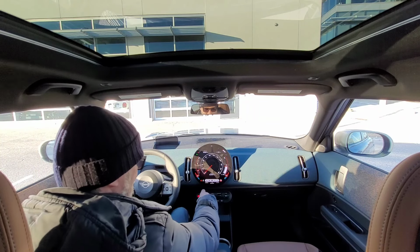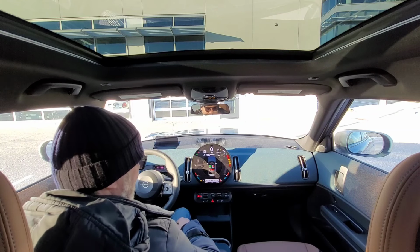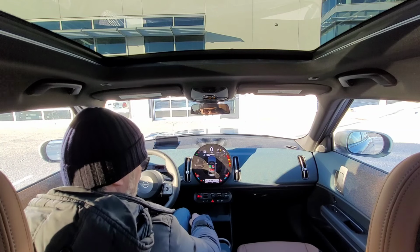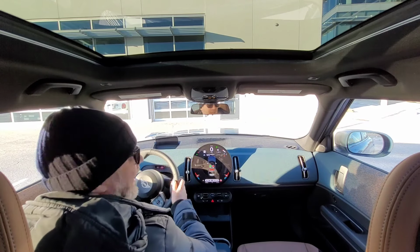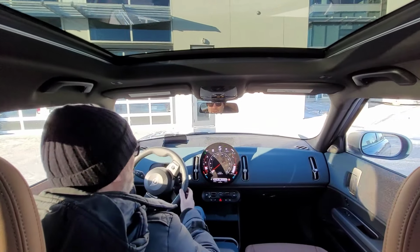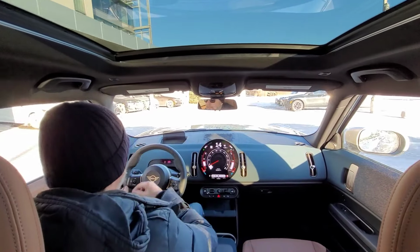But anyways, okay, so let's continue our journey. Turn on the car by twisting this little thingy in the middle, D and B, and there we go. Okay, so let's chat about the different modes. We are in go-kart mode right now.